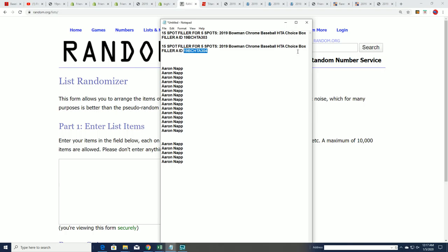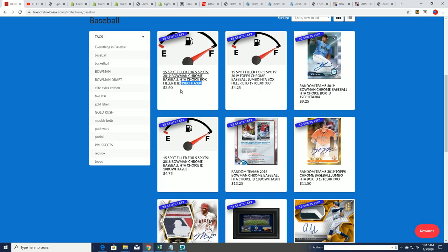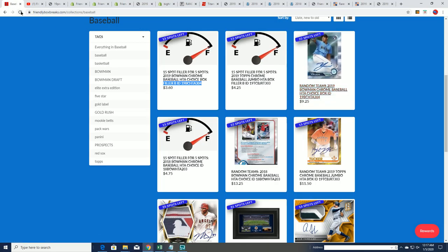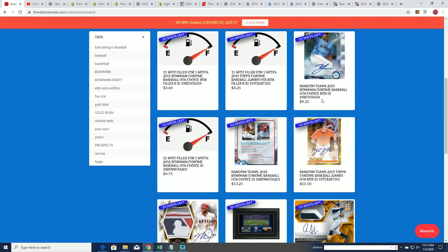304 is now down to, let's take a look at it. I've got a new filler up here for everybody, Filler B. And then 304 is currently, it should be down to, okay, it's going to say 17 left in a second. So it's going to be down to 17 now in this box break.